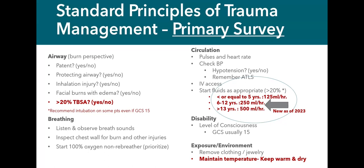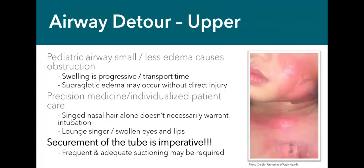We're then going to look at our patient for our Ds and disability. Remember, our GCS is often 15 because these patients initially are awake, alert, and oriented. And then we're going to think about our Es, and this is really, really important, and we're going to do a detour on temperature also. So our Es, we're going to remove clothing, we're going to look for bruising, etc. We're going to remove jewelry, and we're going to try and maintain that temperature by keeping the patient warm and dry. So let's do our first detour.